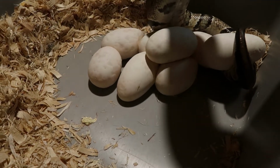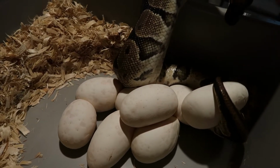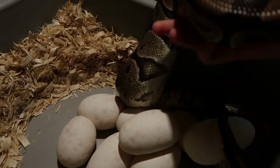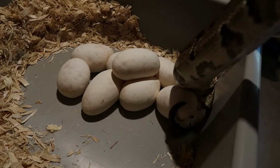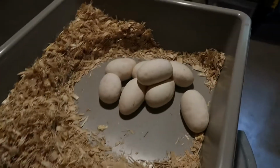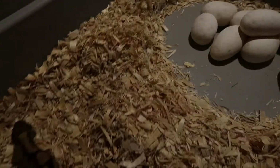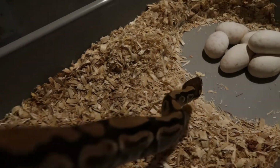And I did forget to say that this girl, there we go. Alright, it's okay. There we go. Good girl. This girl actually took a really long time to give me those eggs. She was supposed to have given them to me on the 22nd of May, and it's the 28th. The 22nd is day 45, so it's not too far away.